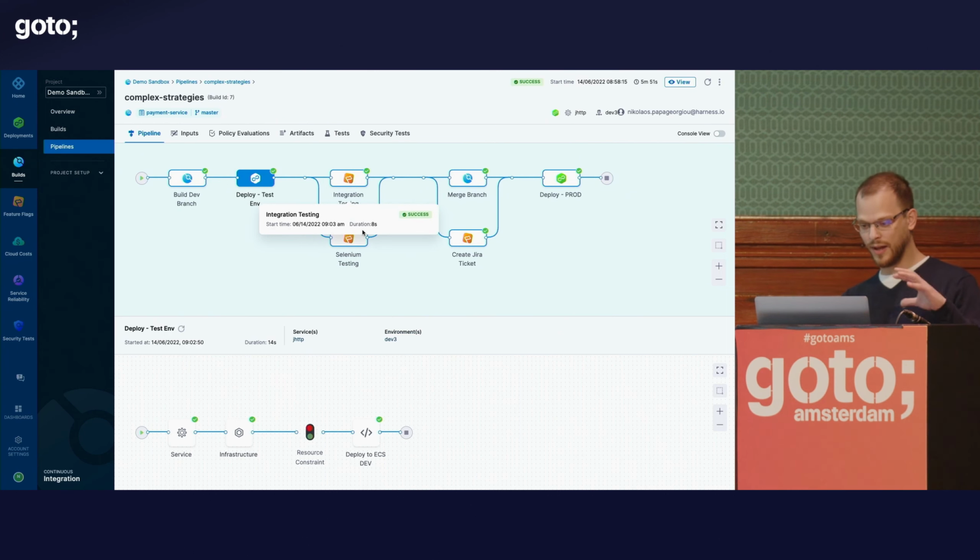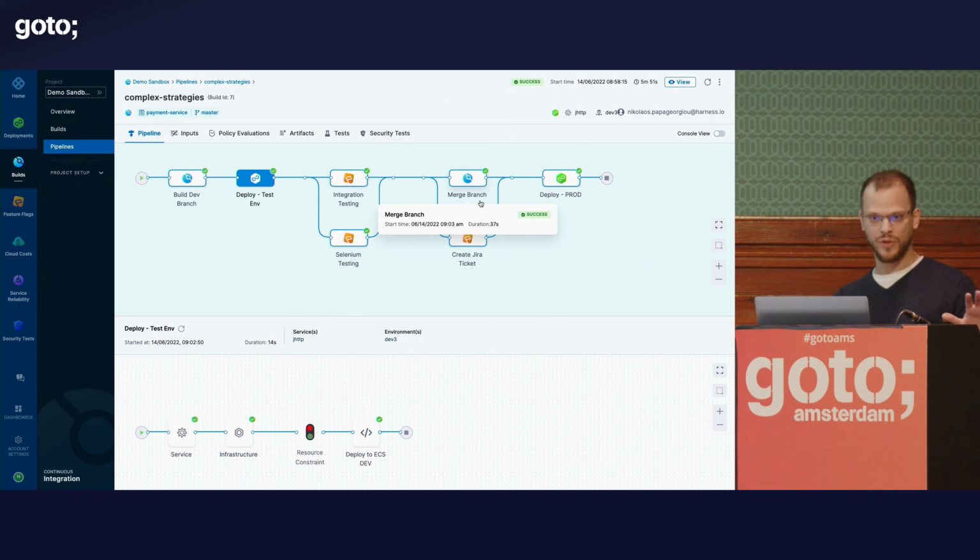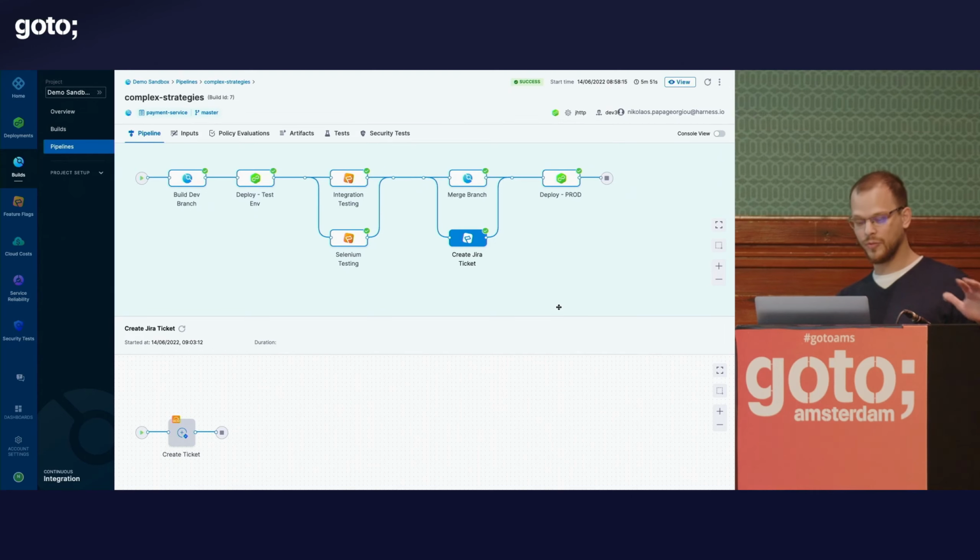And therefore, we have the ability to get all that information of the new code that was committed into that new branch. And then, after the successful execution of those results, we can merge that branch into master, which becomes our main branch for deployment into production. If something goes wrong, we raise a Jira ticket, we notify the developer immediately. And finally, after we have our new branch, our production branch, we can then progress and deploy into production.